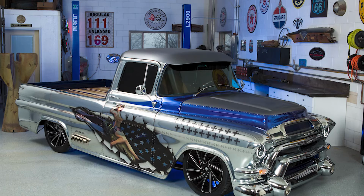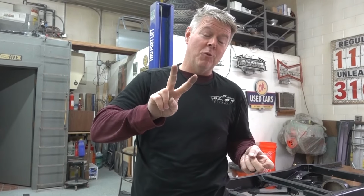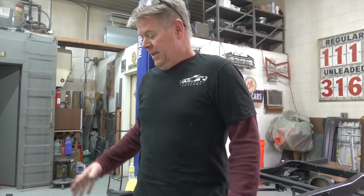Awesome to work with. They saved our butt on our SEMA truck. They built us a frame. From the time I picked up the phone and called them to the time we had the frame, if you remember correctly, less than 3 weeks. It was crazy, stupid, no time whatsoever. In today's world, that probably wouldn't happen, but they really helped us out.